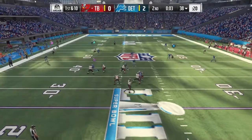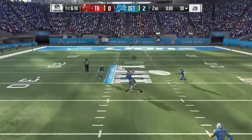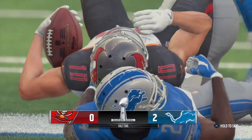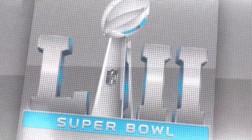Final play of the half here. Winston. He's going to look deep, and this will be caught at the 30. So it's halftime here on sports' grandest stage in the Super Bowl.